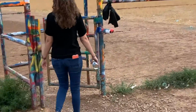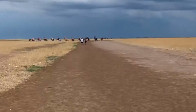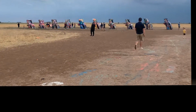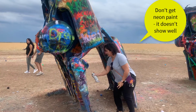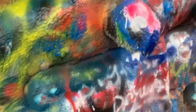Cadillac Ranch, we got our spray paint in us. So I'm excited. Gotta go in here. Oh, that was like a rotator thing. I was like, that's legit. I know, it also feels like it's gonna rain. Probably a dozen. A lot of fun. I don't think it comes out here. It wasn't showing earlier. I hit my finger. But it came out. Yay! Yeah, come on.